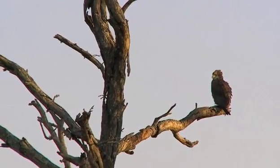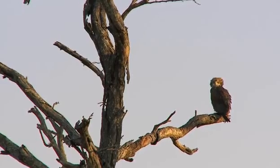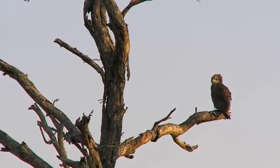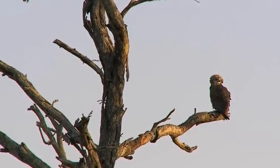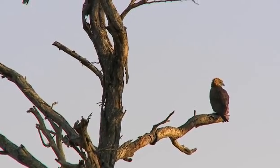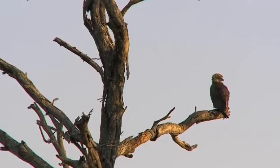Primarily a scavenging bird, but they have been known to kill snakes. They're actually classified as a snake eagle, which means that they will take snakes on occasion. They use their wings and their unfeathered legs to dispatch the snakes. And that brown coloration that you're seeing there will change to black and white coloration in their adult form.